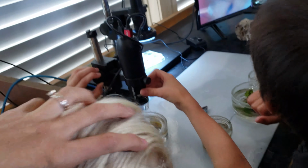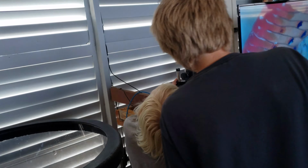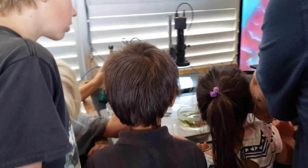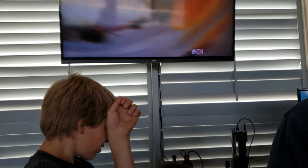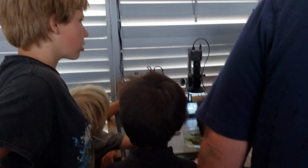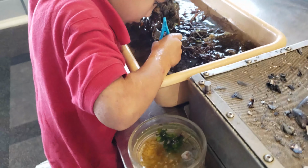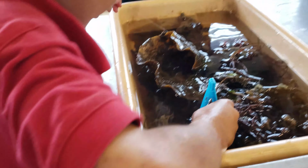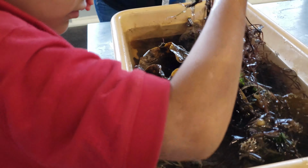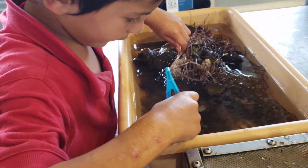Look, it's up there. What is it? It's mine. What is this guy? It's mine. What are you finding? I'm finding lots of kelp. I'm finding more stuff. Because we have more stuff? To find more stuff.